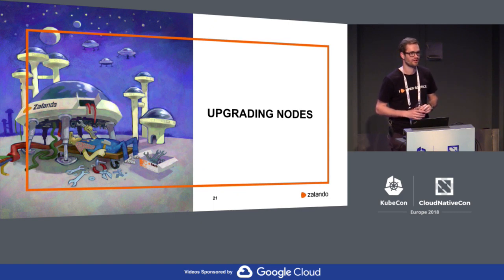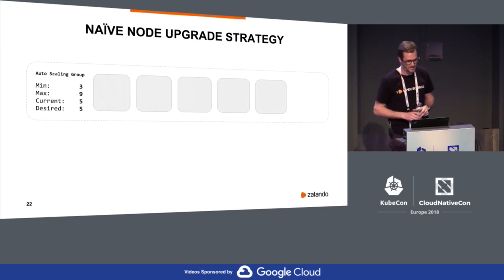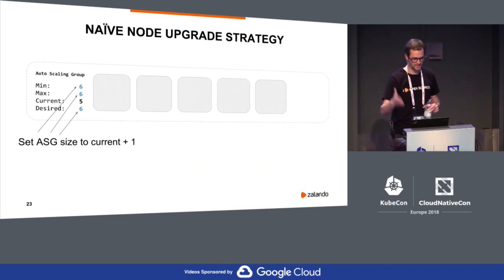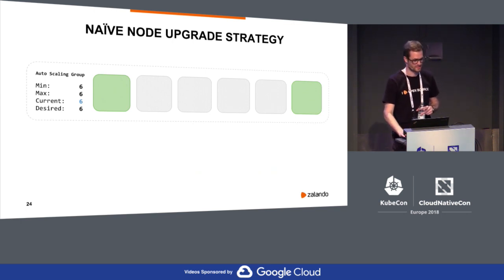The really interesting part is actually upgrading the nodes, because creating a cluster, updating it, and running end-to-end tests is one thing, but if you don't have anything running inside, you don't really know if the upgrade went well. So first we went with what I call a naive approach, where we have an auto-scaling group. When we want to do an update, we fix the number in the auto-scaling group so it can't auto-scale, and then we set it to current plus one, so we get one extra node, and we wait for AWS to bring up this extra node. Then we drain a random node in the cluster, which terminates it, and AWS will bring up a new one because the current is less than the desired. And you do this again for all the nodes.